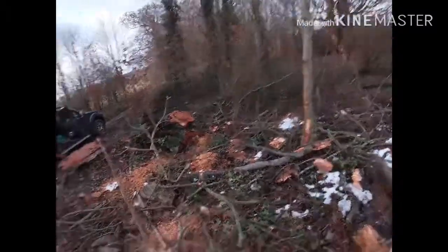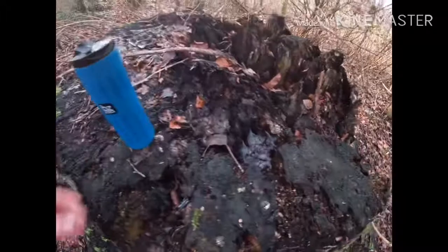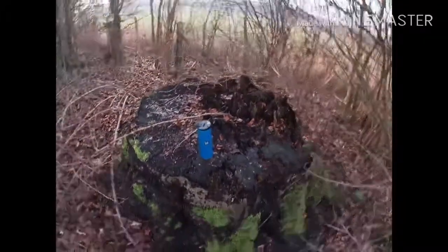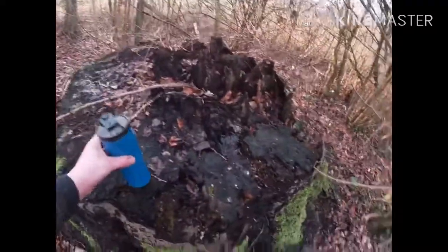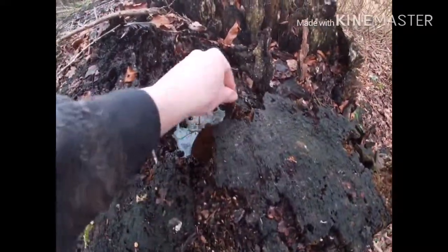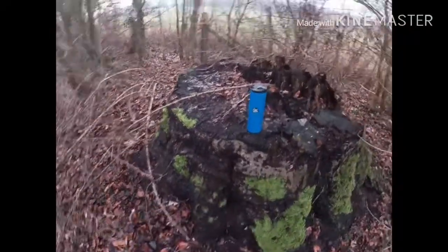But there's another one over here that got taken down years ago. Got a little mission. That was taken down a long time ago. You can see how big it is. There's my coffee cup. Quite big. But whatever, it's been gone a long time. I mean, that is just mush. It's all just mush. But it's a big, big stump.